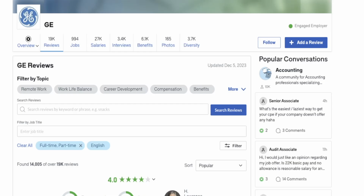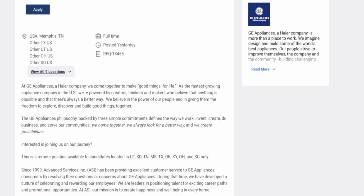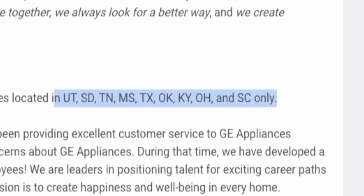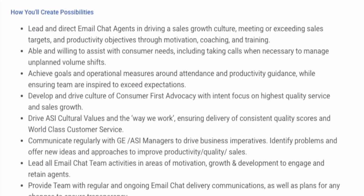They did have a regular customer service position last week that I shared, but this week they have a chat email team leader. Again, this is going to be remote, but in select states. They can only hire in about 7-8 different states, so check right here to make sure your state is listed. But they're basically looking for somebody to lead and direct their email chat agents in driving a sales growth culture, meeting and exceeding sales targets, and just motivating, coaching, and training those email chat agents.